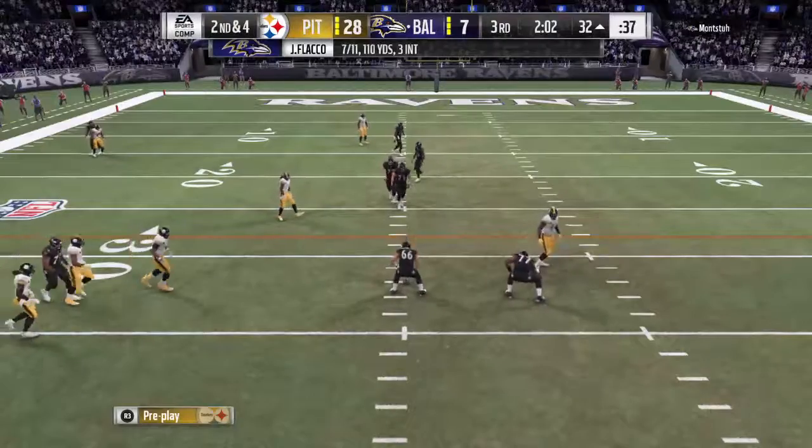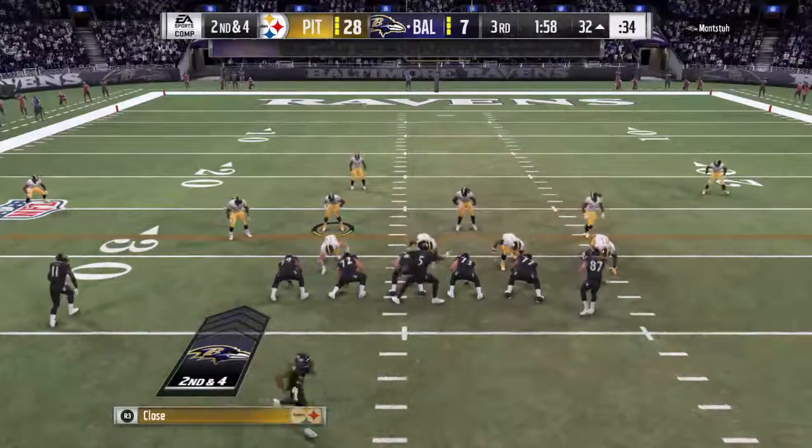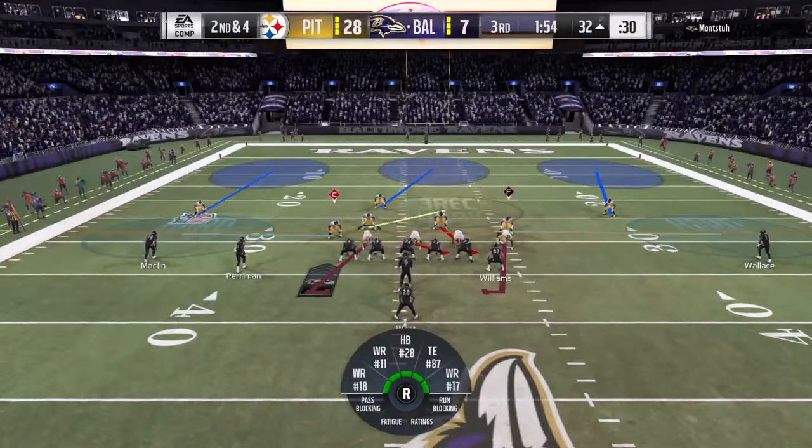And he gets it down to the 32. Give him 6 on the play, and it'll be second down. So many times you hear today's NFL described as a space game.